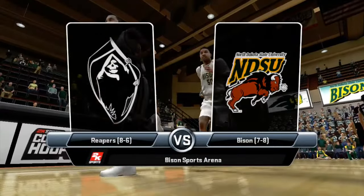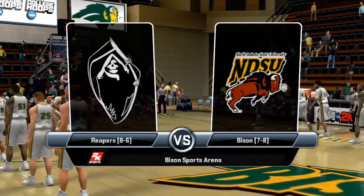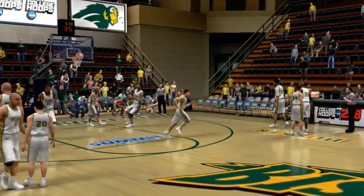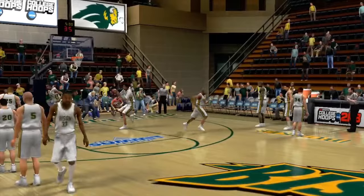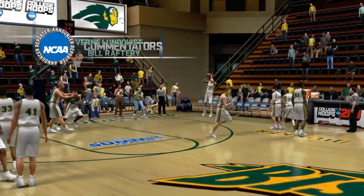Hoops on 2K Sports. The away team faces off against the North Dakota State Bison. This should be a whale of a game. Hi there, everyone. We're here at the Bison Sports Arena, alongside Bill Raftery. This is Vern Lundquist. Tracy Wilson is with us, too.